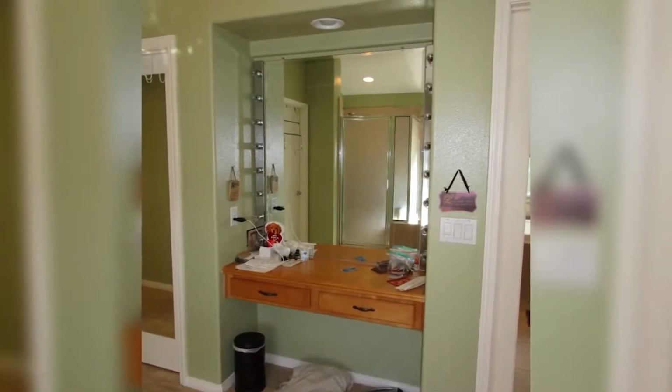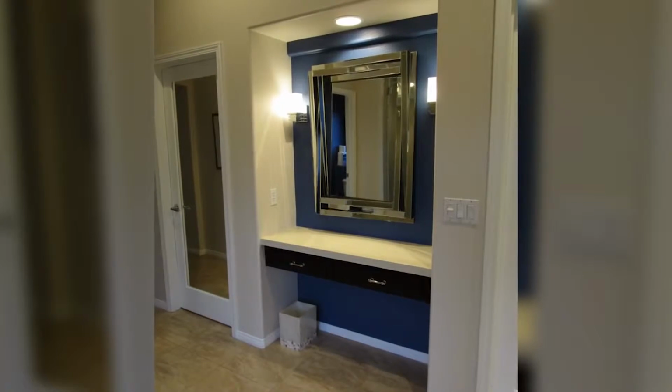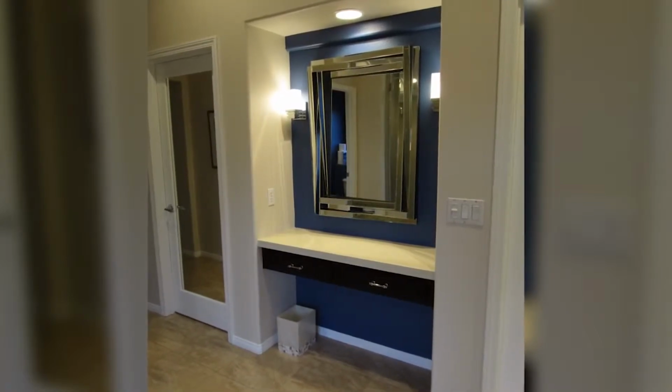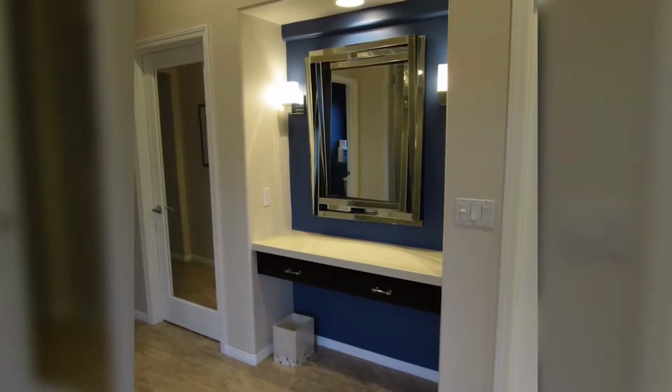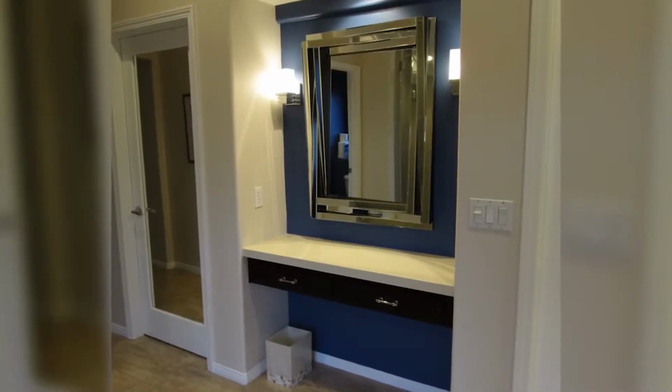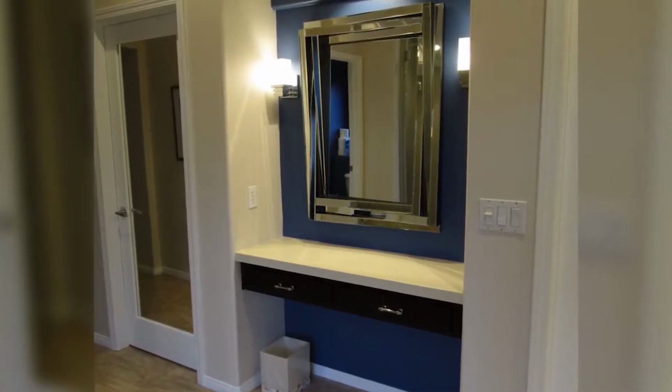The makeup area needed an entire overhaul. The bathroom got a new coat of paint throughout. The makeup niche area and the toilet area got a pop of blue. And we took that cue for the pop of blue from the master bedding. The makeup cabinet got the espresso lacquer finish and the creamy quartz top.